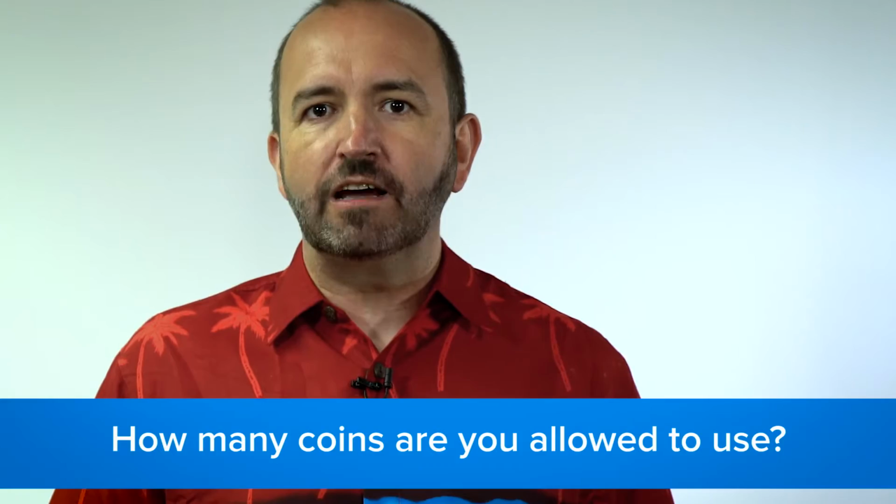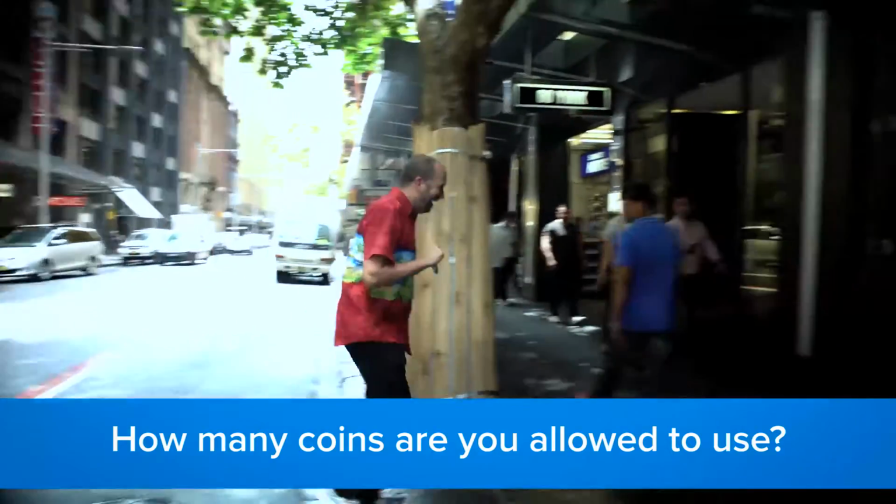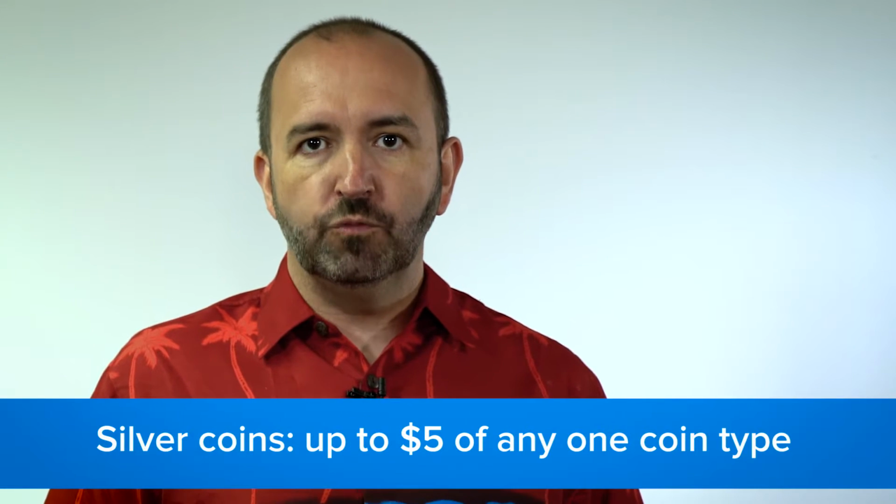Now obviously coins suck and no one wants to have to deal with them. But if you wanted to annoy your local shopkeeper by paying purely in coins, how many are they going to be forced to accept? Turns out we do have laws about this in Australia as to the maximum number of coins that any retailer has to take. And for any silver coin, it turns out to be $5 worth of that coin.